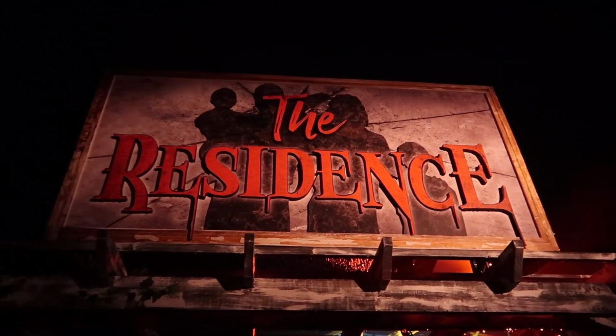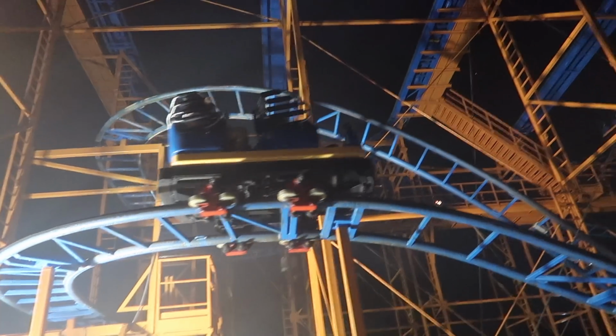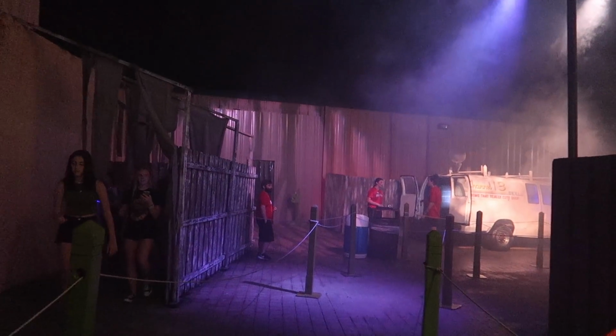Next haunted house is the Residence. The haunted house is located right next to the Sand Serpent ride. And look at that, no wait at all to get in. All right, just got done with the Residence. If anything, I think that was the weaker house this year. It's not terrible. There were a couple of decent scares in there, but definitely not as good as Cell Block Zombies in my opinion.